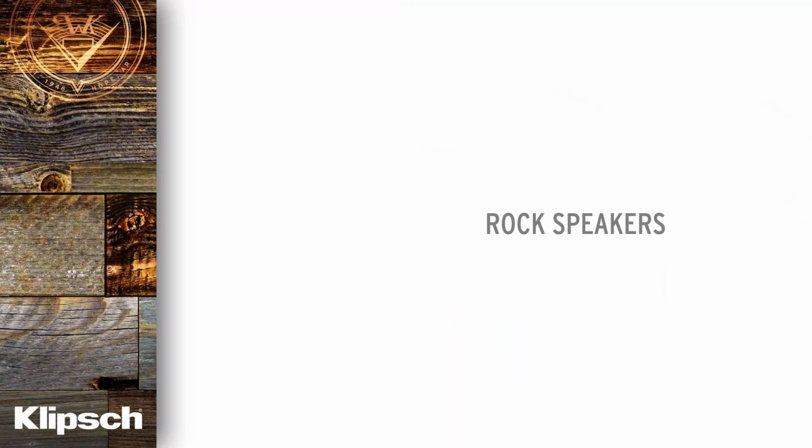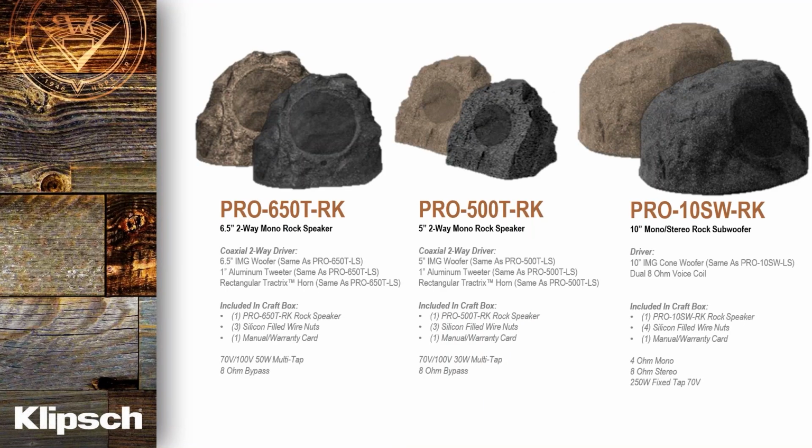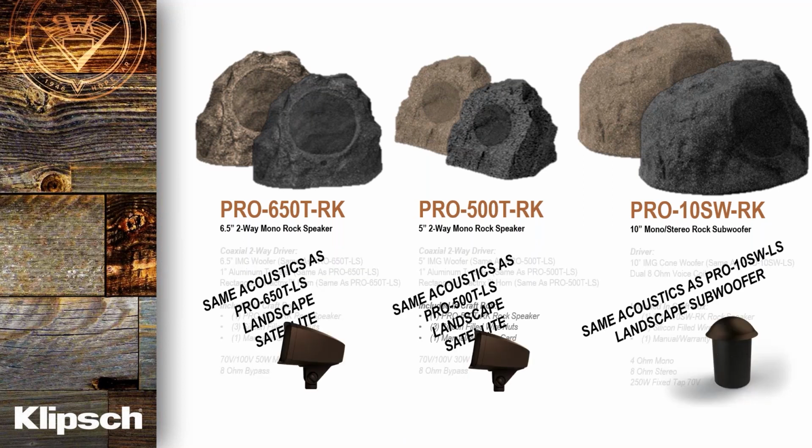In terms of the rock speakers, same basic concept. But the cool thing we did with this, and what we recognize, is that when you're creating an outdoor landscape listening experience, sometimes the client wants maybe a couple of rocks and then a couple of landscapes, or maybe that's just what the project calls for. Well, we didn't think redesigning a whole rock speaker made a lot of sense. So all we literally did was take the exact same acoustics that are built into the landscape speakers and the Pro 10 SW subwoofer and put them into these. So you legit have horn-loaded rock speakers here that have the same acoustic principles as the landscape speakers. So it makes it very easy. The cool part about it for the customer is that there's not going to be a change in the overall sound as they're sitting in one place to another. It's going to sound similar across the board.